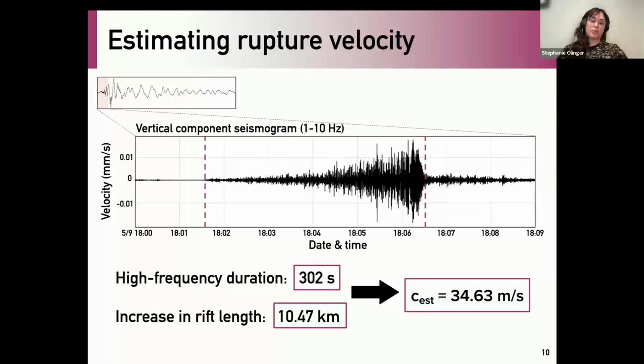And so if we were to plot the particle motion, or how the ground is actually moving for these waves, what we'd see is that they're predominantly body waves radiated by fracture. So P waves and S waves, the same way we'd expect from an earthquake. But what's convenient about this is we might say, okay, well, before rapid propagation starts, we don't expect there to be any body wave radiation. And after body wave radiation stops, that means that rapid propagation has stopped as well.